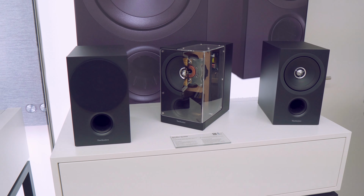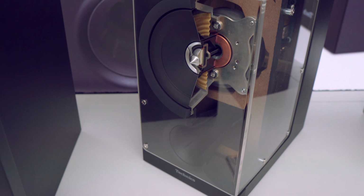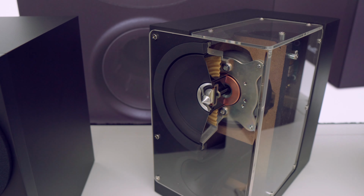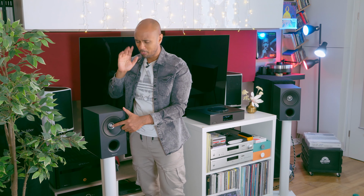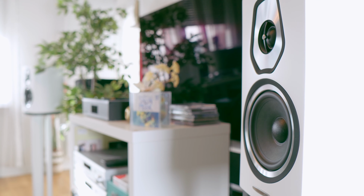The bookshelf speaker SB-C600 features a new coaxial driver, so the woofer and tweeter radiate sound from the same point or axis. On the tweeter we can admire this, they call it a linear phase plug, I hope I'm not wrong. It reminds you of something, maybe Sonus Faber.